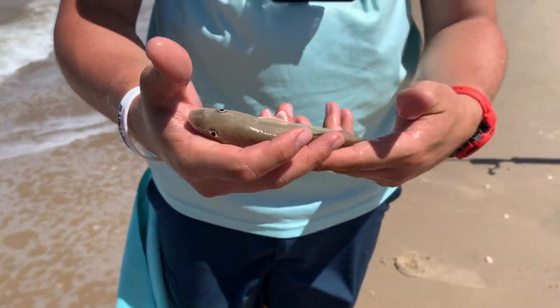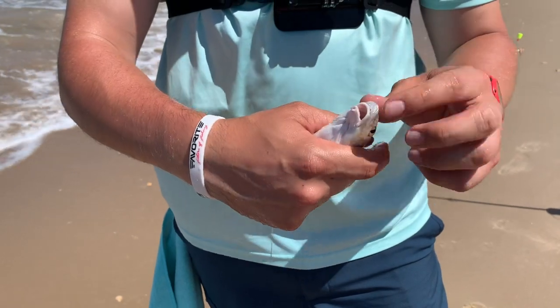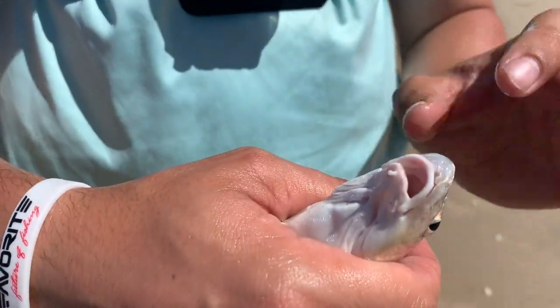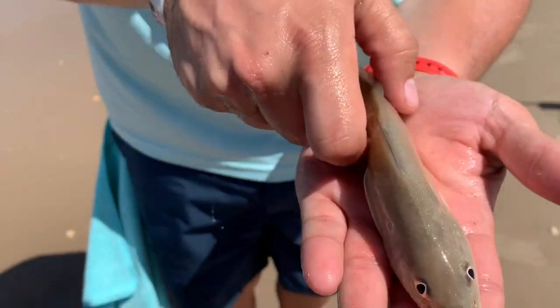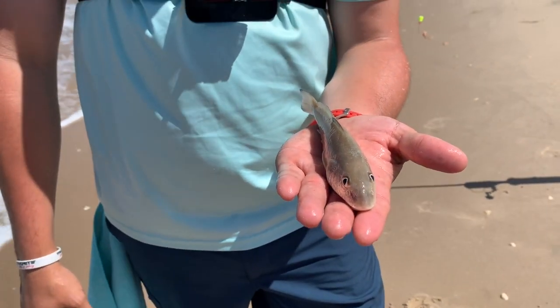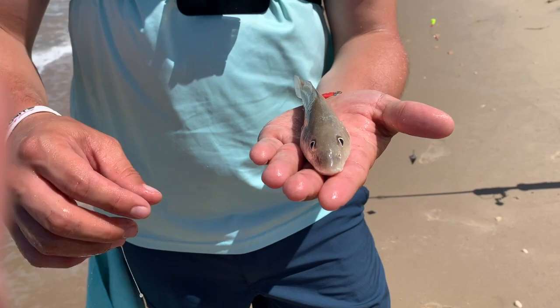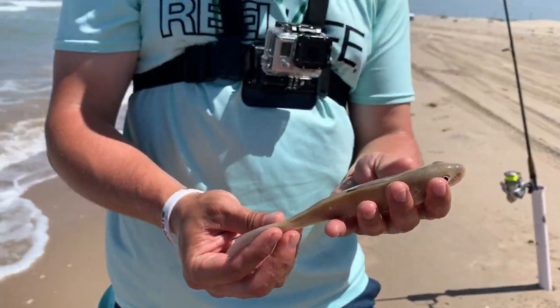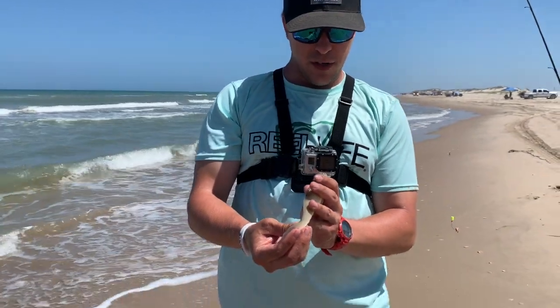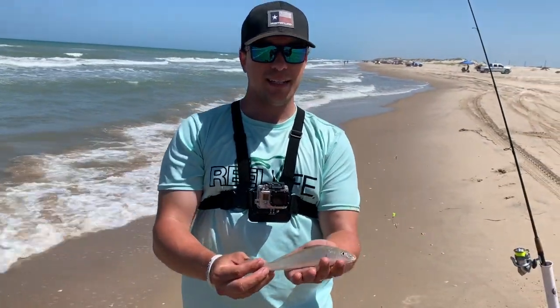They're slimy. They have this little barbel right here, and that helps them to feel on the bottom. Whenever they're flat like this, they feel like they're safe, because they feel like they're on the bottom. Pretty fish though. This is too small, so we're gonna send it back. But first fish of the day, whiting.